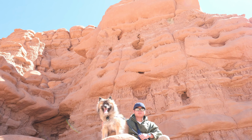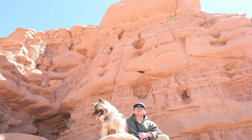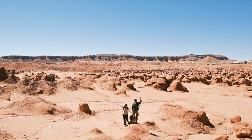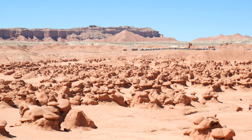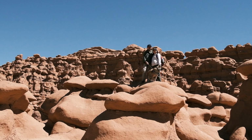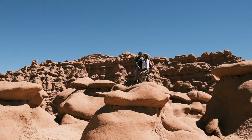If you are building a Utah itinerary and you have a dog, Goblin Valley is a non-negotiable. This is one of the few places in Utah where your dog can actually explore with you. And if you want to camp here, they have traditional campsites plus yurts. Both book up really fast, so you'll have to reserve early.